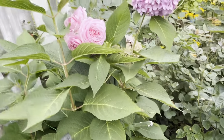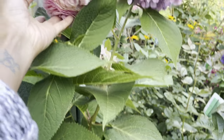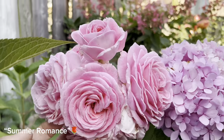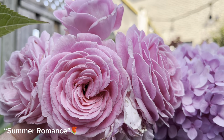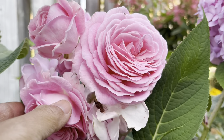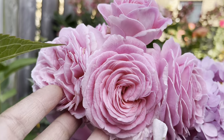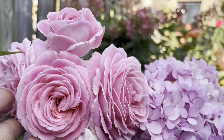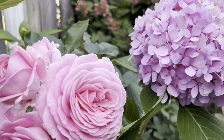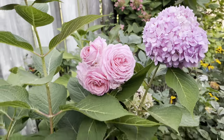I really want to show you guys this one because it's always been tucked in here and barely, oh my God, this cluster is ginormous. Look how pretty this bloom is. Romance Summer or something like that. I'll put the name on the screen, but yes, and it's quite fragrant too. So pretty. It's just hiding there beside my hydrangea.